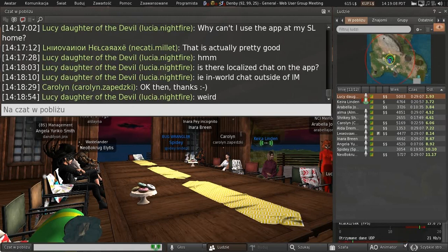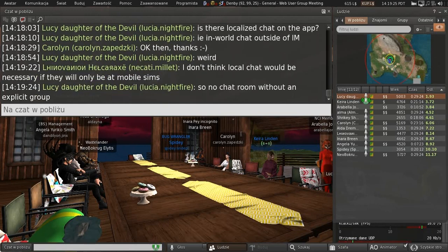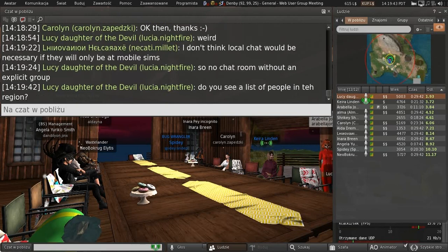Group chat, I think, is a couple of releases down. I can't remember, I'll have to take a look. We're actually going through the roadmap and deciding which features are going to go where. But group chat is going to be a priority. Right now it's just individual, right? It's just direct IM. But then we'll have group chat, and then we can take a look at creating a chat room, grabbing two or three friends and putting them into a room. You do not see the list of people in the region.